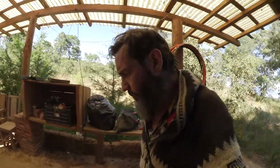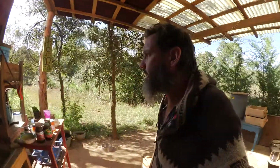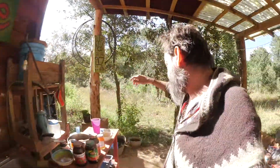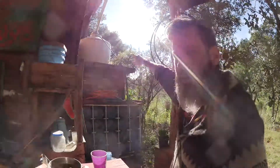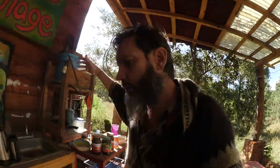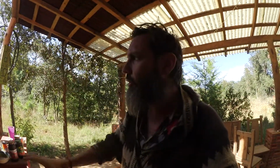So, I'm just out here on the terrace of the view, so you can get to know the place and where you are. This is a kitchen where there's a bucket here that gets filled up from this tinaco up here. It's been the rainy season, so that's full. But that means there's very little water up there to run this whole kitchen.